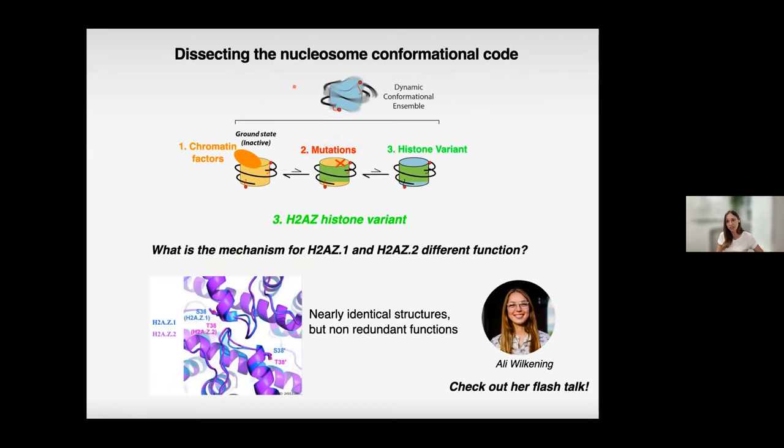One question that we are really interested in is looking for chromatin factors, and better understanding how chromatin factors that interact with the nucleosome can sense or modulate these nucleosome conformations. I've told you today about the HP1 protein, but it's likely that many other chromatin factors can modulate nucleosome dynamics when they interact with the nucleosome. We are interested in looking at mutations that might affect nucleosome dynamics, as well as intrinsic changes in nucleosome composition. For example, we started to think about histone variants and how they can modulate nucleosome dynamics.